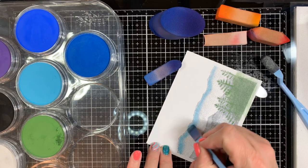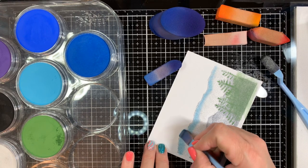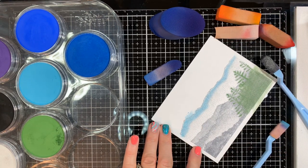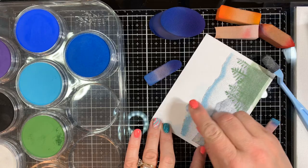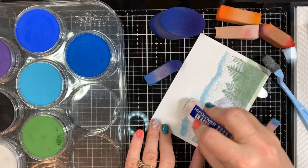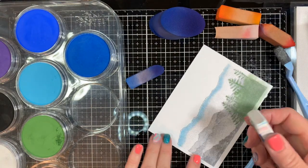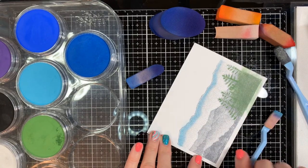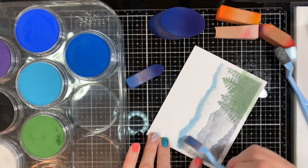If you do go over, it's okay because Pan Pastels are erasable. Not sure if you knew that or not, but for example, here I will purposefully go over and then I'll grab my eraser. Okay, this is a white eraser. And it removes what I just put on that spot. So that really makes it nice. That's one of the coolest things, I think. Think about it, when you're using inks like Distress Oxides, you can't go in and erase it.